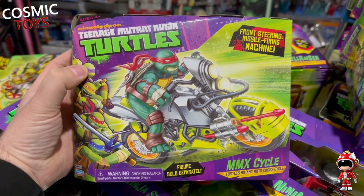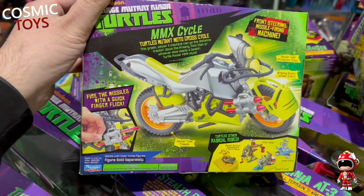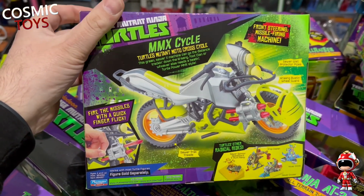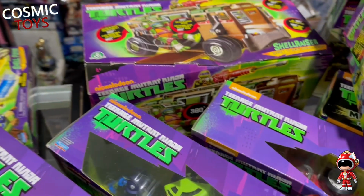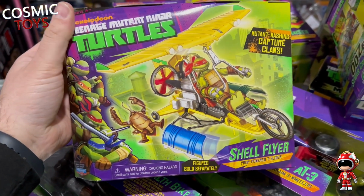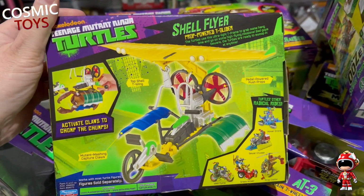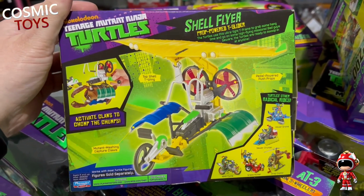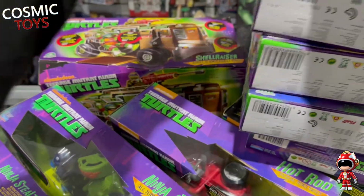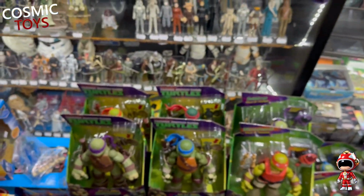MMX cycle. Last one here is the shell flyer. And that's all I've got out on top of the counter. I've been busy this week, so I haven't had a chance to sort much out. But I do have these guys down here.